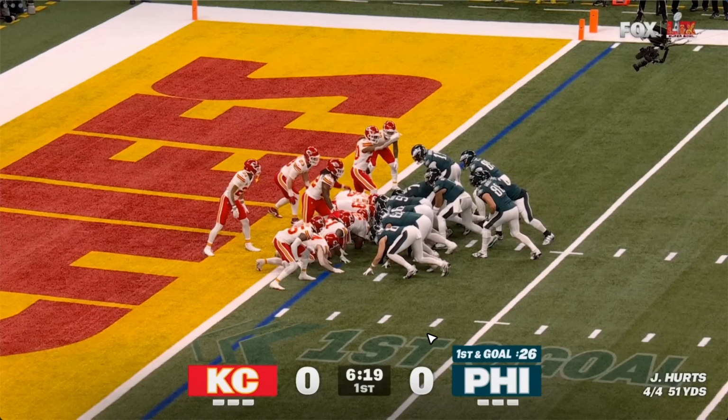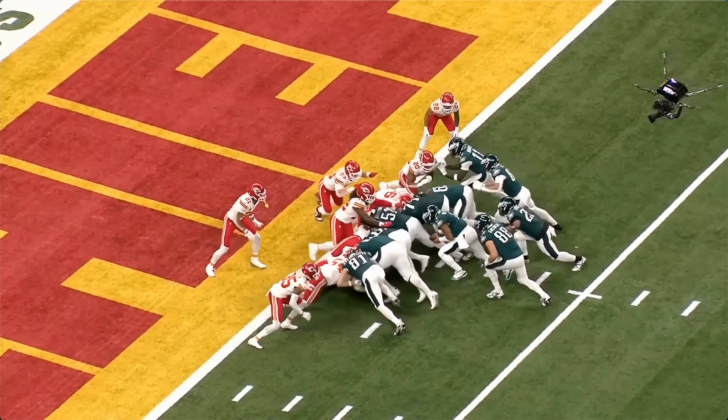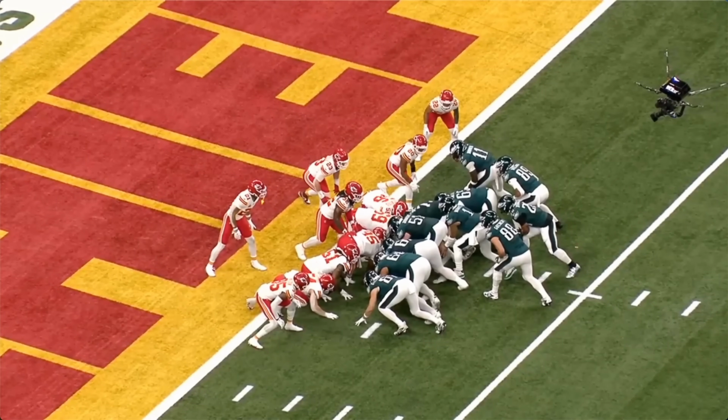Looked like a touchdown on the field. They review it. They're on the 1. What are you getting from the 1? Of course, the tush push for a touchdown. This is a tough play to stop. The Chiefs are not doing what it takes right here. Their initial alignments, you can tell that this was not going to get the job done.